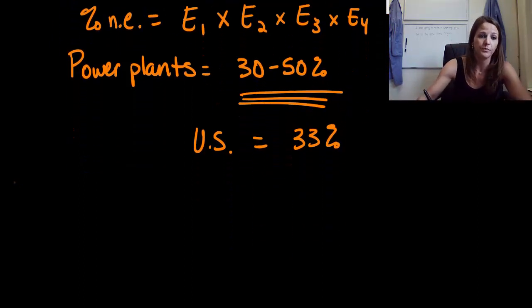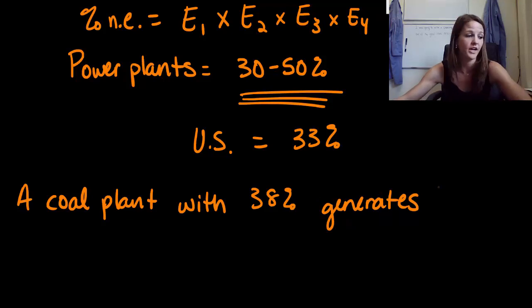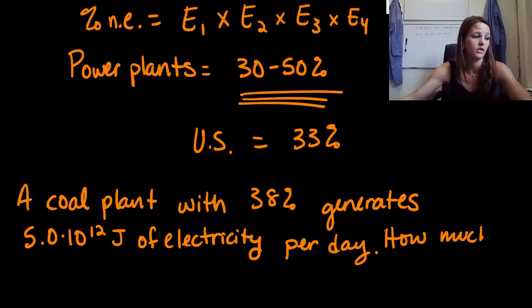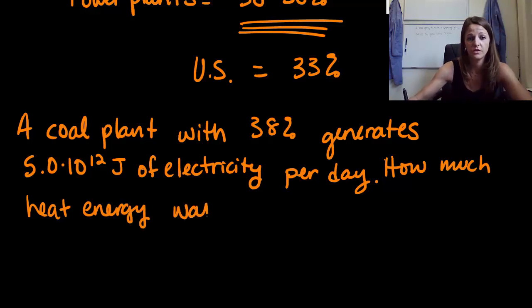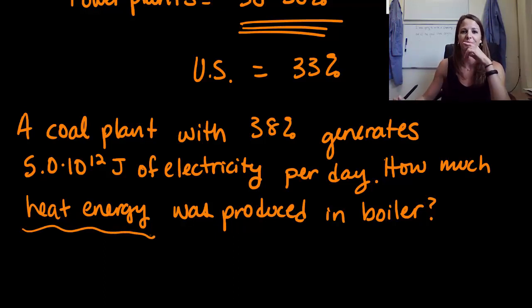All right, so let's see if this makes sense to you guys. A coal plant with a net efficiency of 38% generates, we're going to have to do some math here, guys, 5.0 times 10 to the 12th joules of electricity per day. So we're going to say this is daily. Now, how much heat energy was produced in the boiler? Using the information we just had, we have a 38% net efficiency. We know we're generating 5 times 10 to the 12th joules of electricity per day. Now we want to know how much heat energy that came from originally. Go.